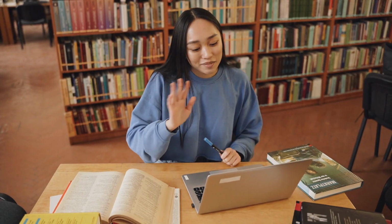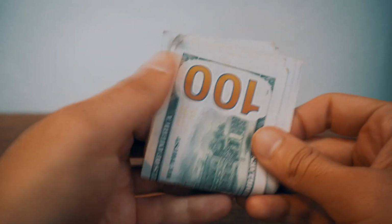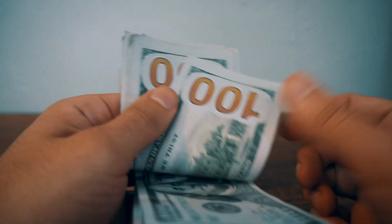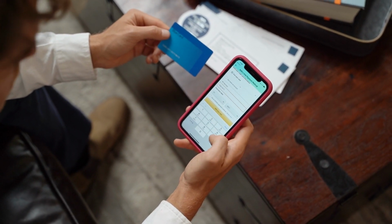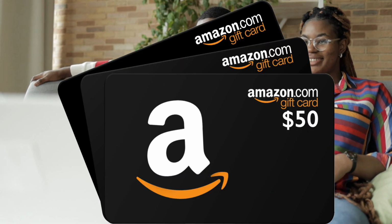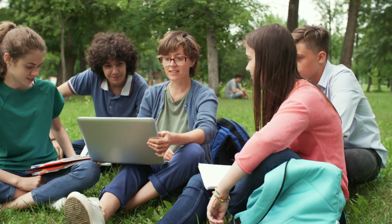And it really doesn't matter what your age is or wherever you are, because you can withdraw your earnings directly into your PayPal account. And as you may know, you don't need a debit card or a credit card to open a PayPal account. All you have to do is provide your email address, and that's basically it. I'm also going to show you a way that you can redeem Amazon gift cards if that's what you prefer. And I will make sure to only reveal the best and the most efficient way to do so.